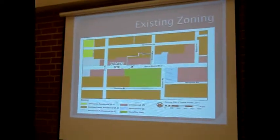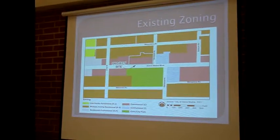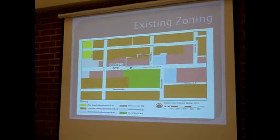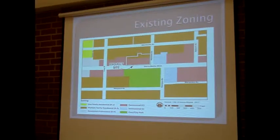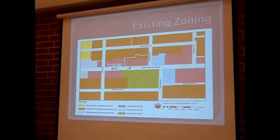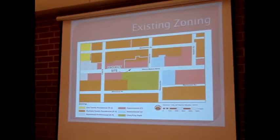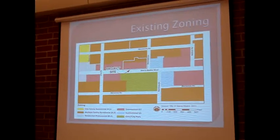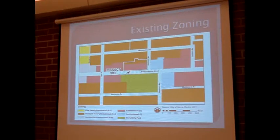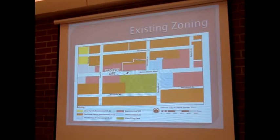Okay, this is a map of the downtown area where this particular project site is located. You see the project site outlined in white. You notice two different shadings on this property. The property itself is about 1.84 acres in size. The northerly, approximately 1/3 of the property is zoned R3, which is a multiple family residential zone. The southerly 2/3 of the property is zoned commercial.